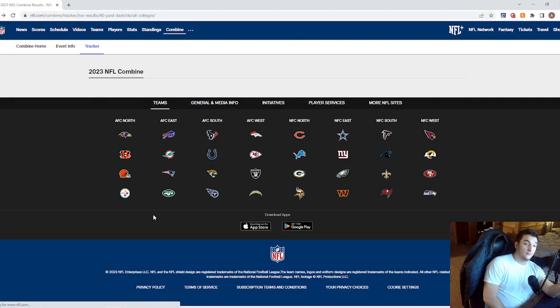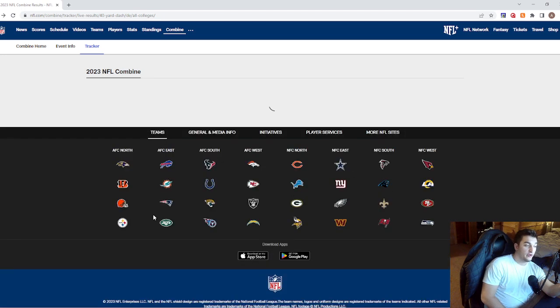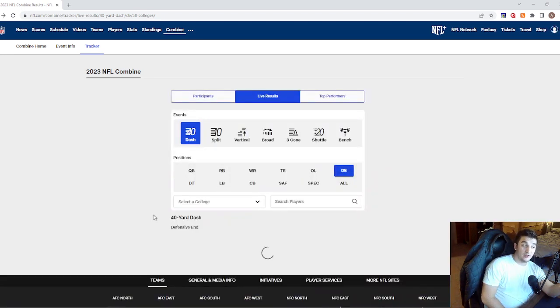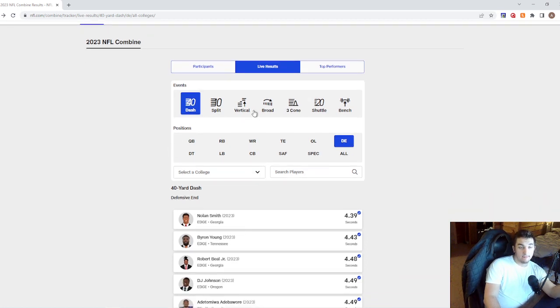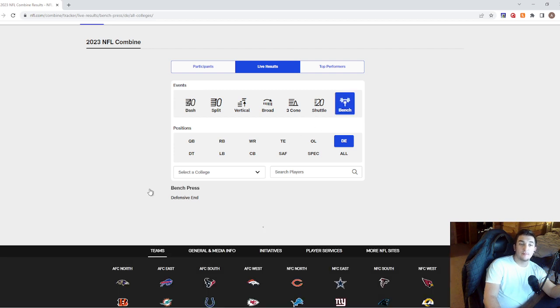Will Anderson is going to be next if it loads here. Came in at 6'3", 253. Okay. Ran a 4.6. My eyes, fantastic measurement for him. We're going to go over here to, let's see, the bench. Let's see the bench for these boys, okay?